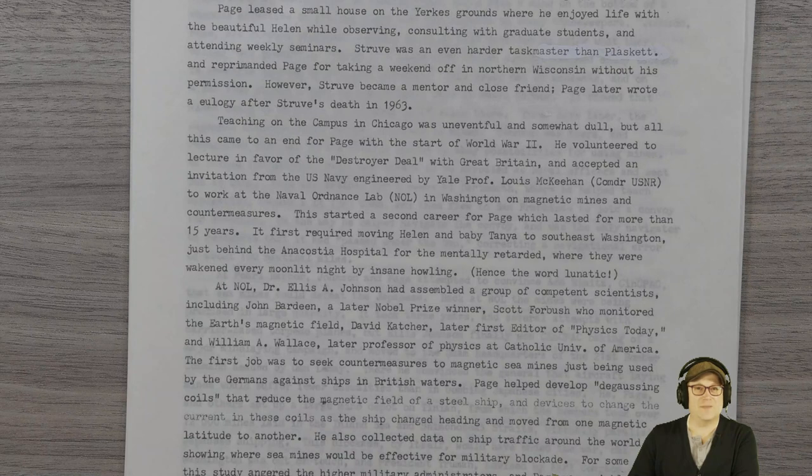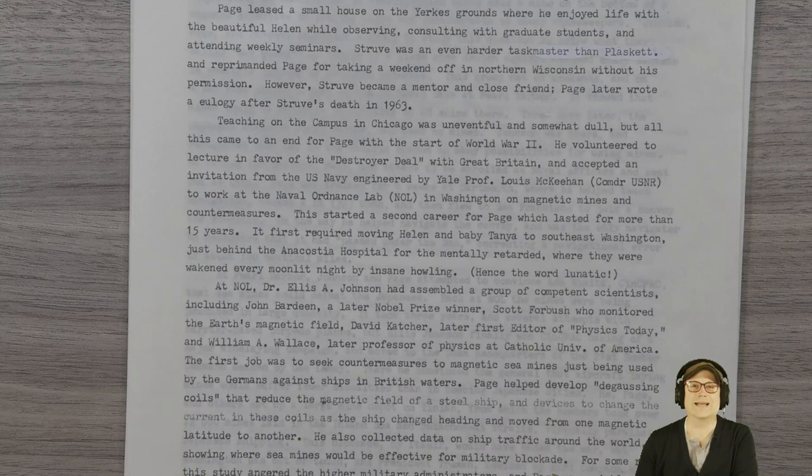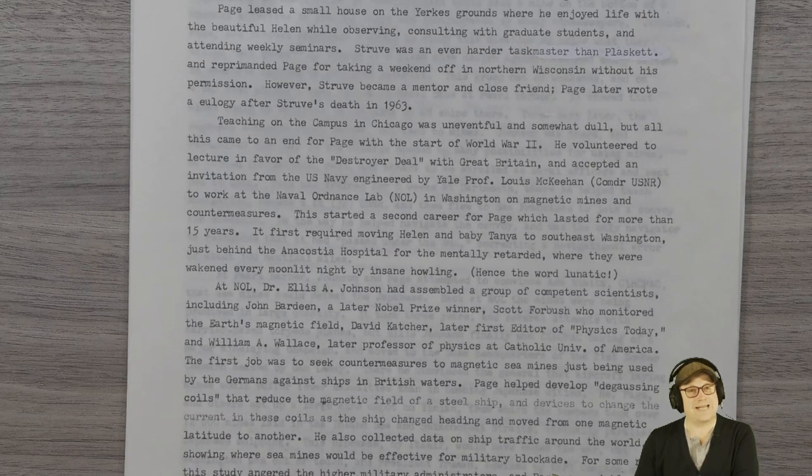It first required moving Helen and baby Tanya to Southeast Washington, just behind the Anacostia Hospital for, in historical terms, I'm just going to say, people in need of a little bit of assistance. You all can see what the words are on the screen there. Where they were wakened every moonlit night by apparently loud people inside the hospital. And the biographer is noting that the loudness caused by the bright moonlight amongst the mentally disturbed people housed within the hospital is the purported etymology of the word lunatic.